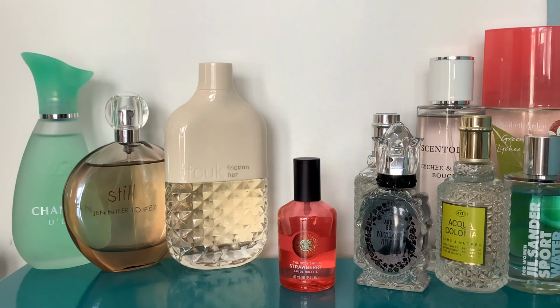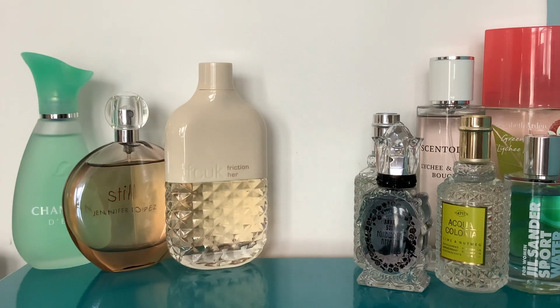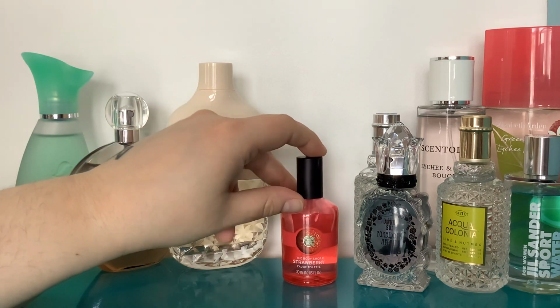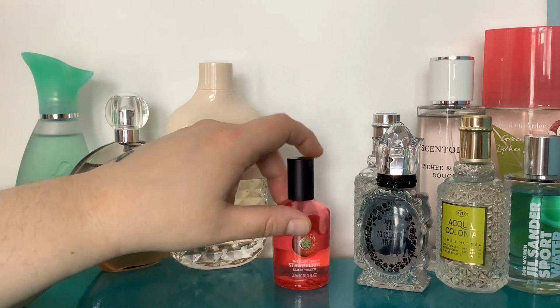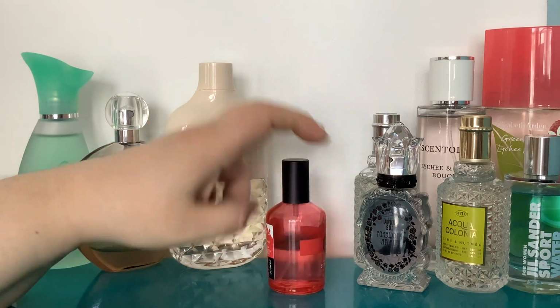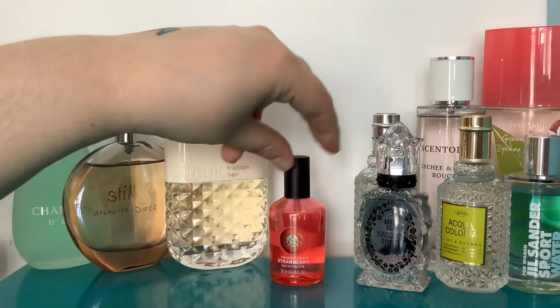This is very basic. It doesn't give you any notes, and it pretty much smells like strawberry. Yeah, I mean, it's like a sugary strawberry, but it's not ridiculously jammy. There's a little bit of freshness because it's quite light. So this is an eau de toilette. As you can see, I've had this for ages, and so this is one that I really like spraying on clothes as well because it makes clothes smell so good. So I really like this.